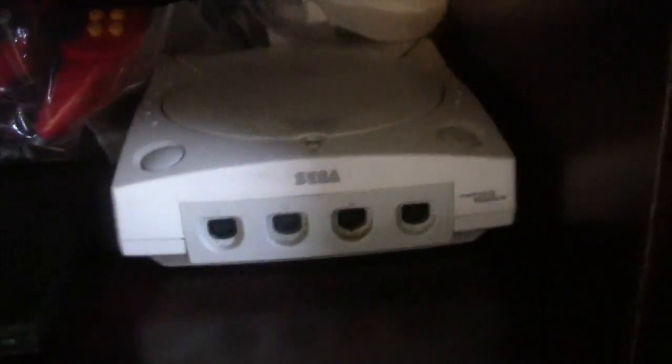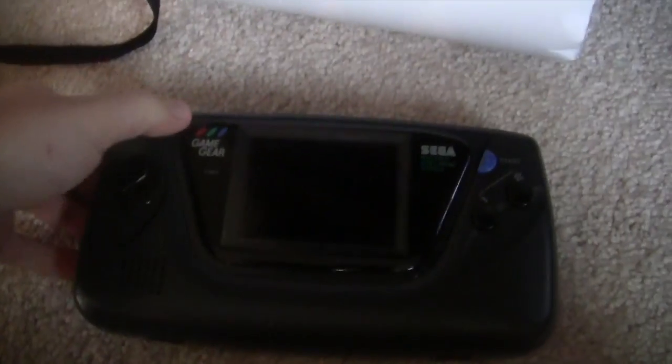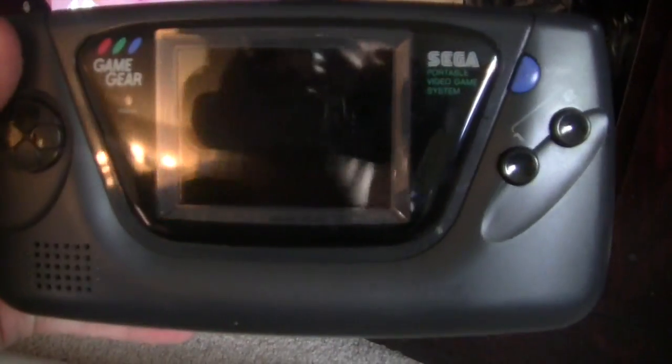So good. And then of course here is my Sega Dreamcast. I love this system so much. It's so great. Then down here I have the N64 with the stuff to connect it. Well, this was the bag that I took it out from, but this, my friends, feast your eyes on this. It is a Game Gear.